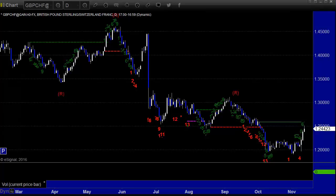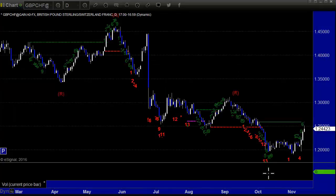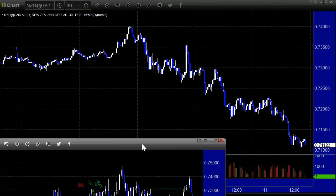Pound Swiss, not much there really. By the way, the pound Swiss had a 13 buy signal back here and it curled up and now it's approaching the green static trend line. So that 13 buy signal worked. That's why you have to wonder about that dollar index 13 sell signal. Here's the New Zealand dollar pair, nothing there.